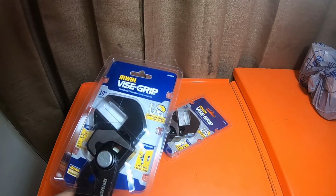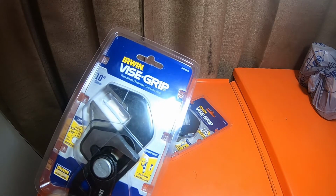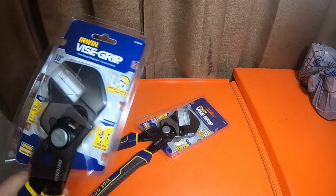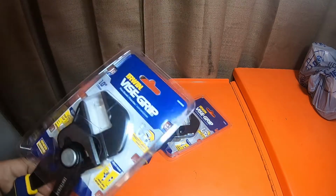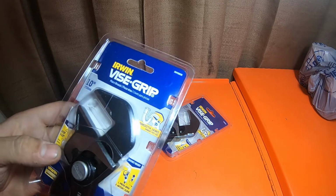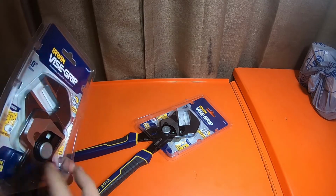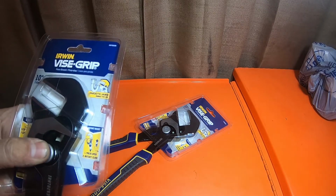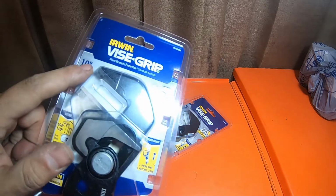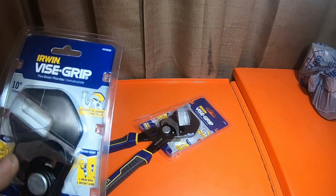These are really a lot like the Knipex version, or Knipex, however you guys think it's pronounced, it doesn't matter to me. I call them Knipex, but these are the smooth jaws, and the smooth jaw Knipex are well above, if I remember correctly, depending on the size. These are 10-inch. I think the 10-inch are like $59 or $69 from Knipex.